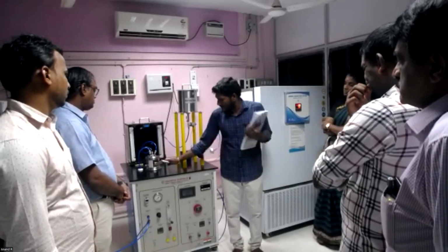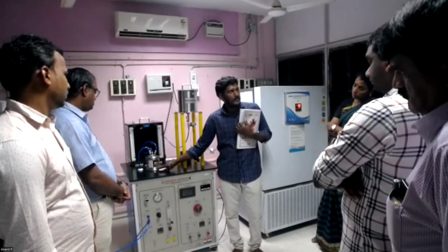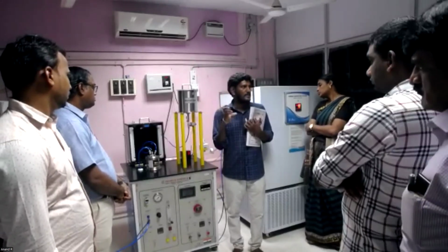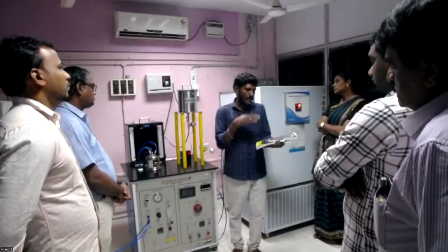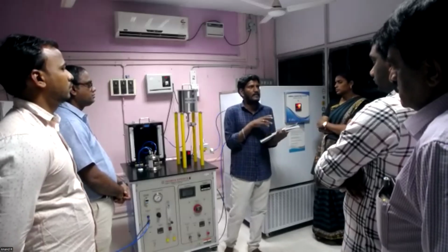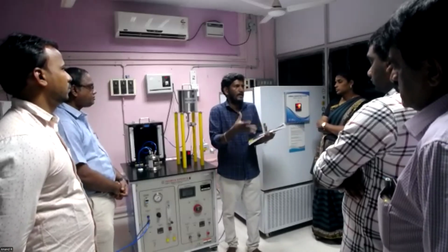So here nitrogen will be passing through the reactor. Water is already inside, and we send electricity between the electrodes. That resistance will give the plasma of the gas actually. Plasma can be generated by heating or by electricity. When we send electricity through the gas, the molecules will be broken into many parts, as radicals or ions like that.